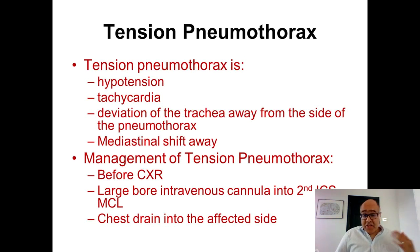And all of these things should happen without a chest X-ray. So for example, if you're in an admissions unit or the emergency department and somebody presents unwell, you examine them, you think they've got a pneumothorax, they're hypotensive, really that is the definition of tension pneumothorax, and therefore intervention, in other words, the midclavicular line cannula, should come before the chest X-ray.